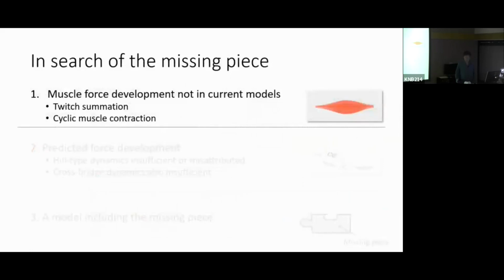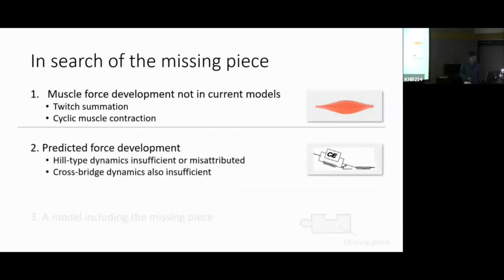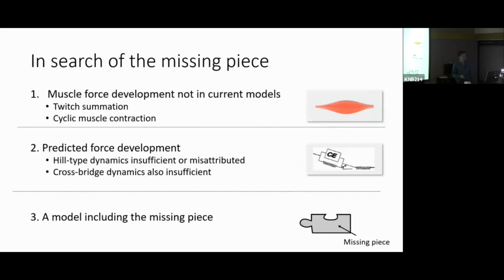So here's an outline of the presentation. I'll start with discussing some of the muscle force development dynamics, including twitch summation and cyclic muscle contraction. These are typically not included in many muscle models. Then I will talk about muscle models and their prediction. I will talk about the Hill-type model, and I will explain that its dynamics are insufficient or misattributed. And then a typical alternative to that is cross-bridge models. And surprisingly, I found that cross-bridge dynamics are also insufficient to account for force development dynamics. And then finally, at the end of the presentation, I will talk about a model of this missing piece.